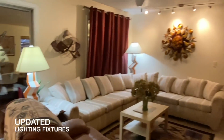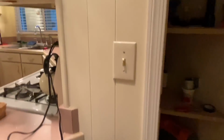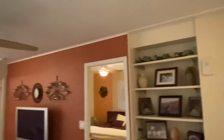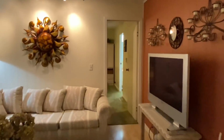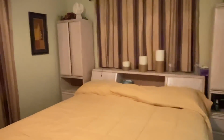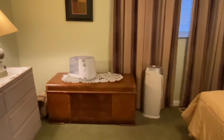Updated lighting fixtures, ceiling fans. Additional pantry area. Also, the ceilings have been textured so it doesn't show the seamed panels. Large master bedroom currently has a king bed. That's going to stay. Matching dresser. She's going to be taking her chest. You can see it has the updated window coverings.